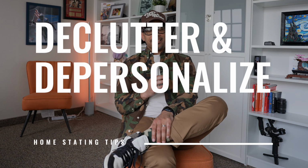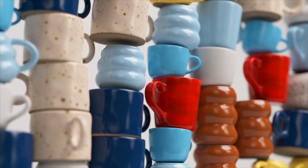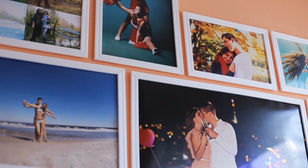So if all of that sounds great to you and you're like, Chris, where do I start? Well, the first thing you're going to want to do is declutter. Now, the thing I love about this is that it doesn't cost you a dime. You simply are getting rid of or removing the things from your home that are unnecessary. Buyers don't want to see your 50 different coffee mugs that you've collected over time, and they could care less about where you and your family went to school or vacationed. So you want to declutter and you want to depersonalize. Removing those items from your walls, from your shelves, from your kitchen countertops will make a world of difference and make your space feel more inviting.